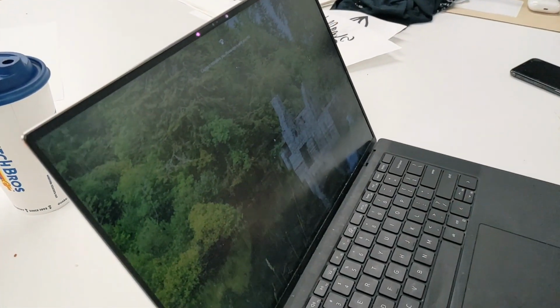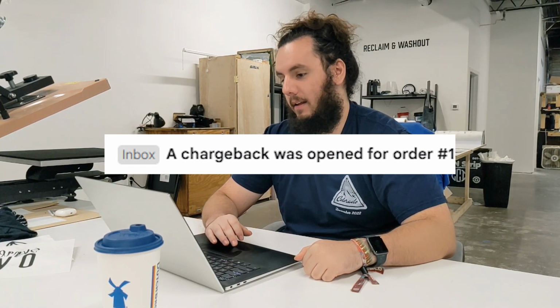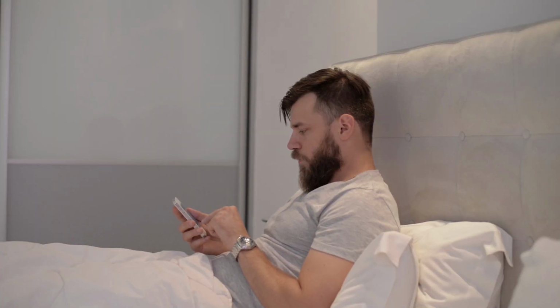Let's talk about chargebacks. This started for us on Friday night, about 11:31. We had just gone to sleep, and I looked over and saw my phone light up with an email from Shopify with the subject, "A chargeback has been opened for order blank." I checked the email, and sure enough, it was not spam. It was from Shopify. A customer opened a chargeback for one of their orders, and that was something we were going to have to deal with.